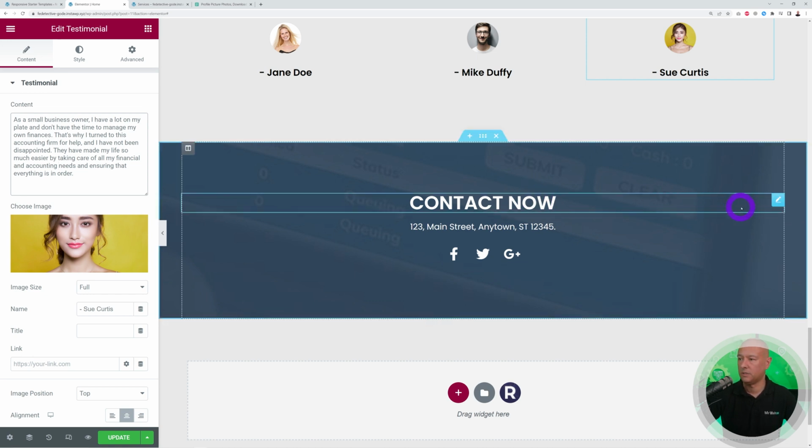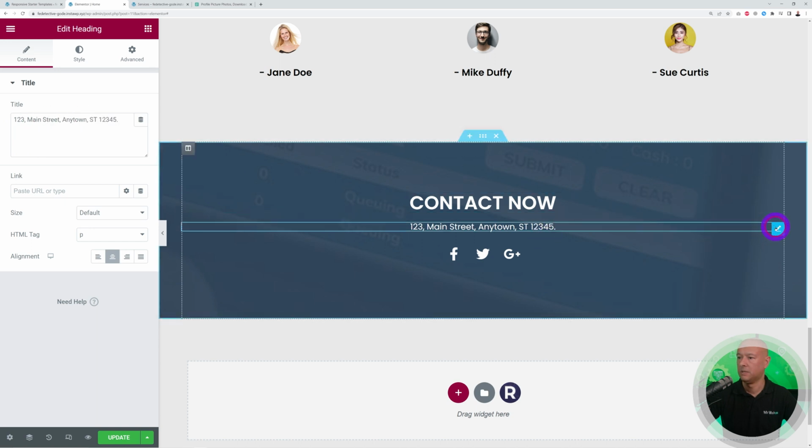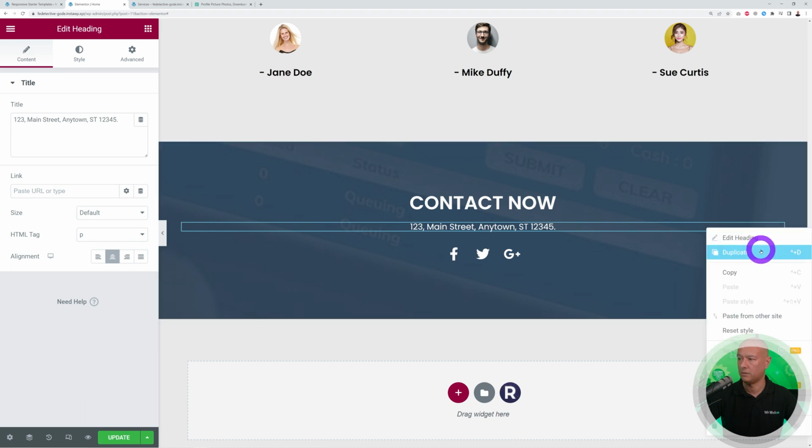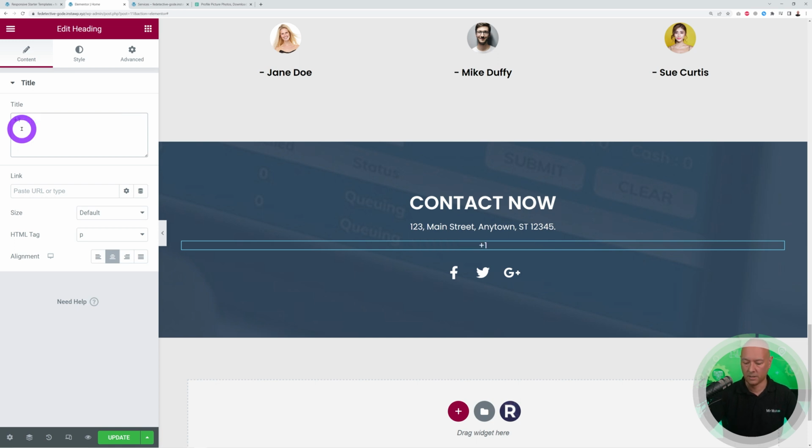Again, all you have to do is basically click on the widget itself that you want to change. So contact us now, and here you can put your address and phone number perhaps. So we have contact now, so you have the address. There is no phone number at the minute. Maybe you want to add your phone number, in which case you can just right click on this and click duplicate. Click on it again, and then you can put your phone number. So let's say +1 001 234 5678, and this would be your phone number.